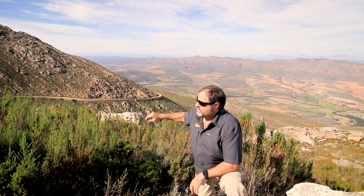the Kango Valley. Kango is a Khoi word from the first people of our country, meaning place of water. The ancestry of the Khoi people of South Africa, as we call them, the first people, they lived in cave systems just down to the east of here in the limestone formations. So we don't find cave systems in sandstone, but we do find a lot of cave systems in the limestone. So 80,000 years ago already, the ancestor of the Khoi people lived in this beautiful region.